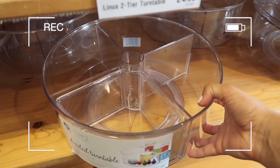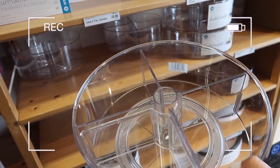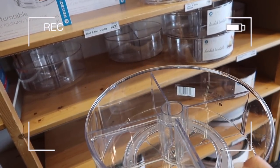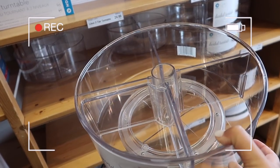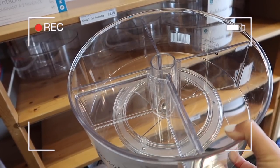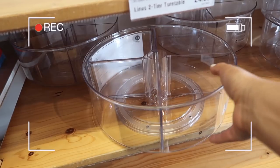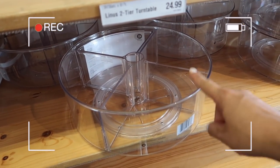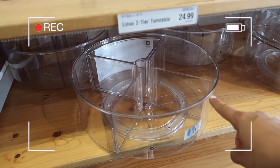So these right here were on my wish list. The measurements are perfect. I don't know if I should go ahead and get four just to be on the safe side, but I know I'm at least gonna use two. Am I going to just get four while I'm here and then see what we use? It is a Lazy Susan. I'm gonna use them for hot sauces and cooking sprays and oils and things like that.